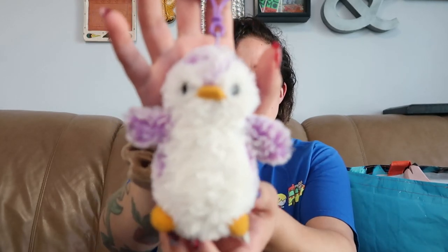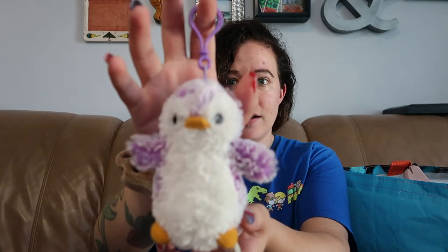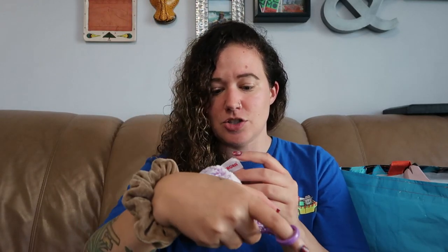All right, next. These two were in another bag on the wall of bags in the toy section. There was a third one, but I'm just gonna re-donate that. This one is a little Aurora penguin on a keychain. He's super cute. I didn't look up comps for him. I got it for one of the other plushes in the bag. And this is that plush.